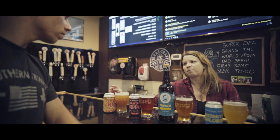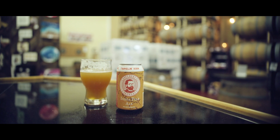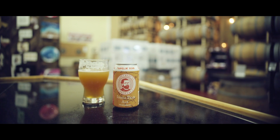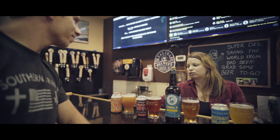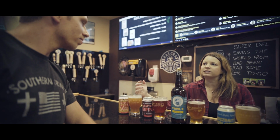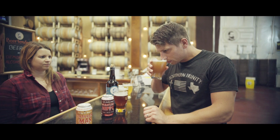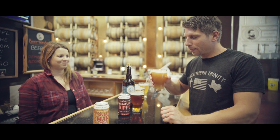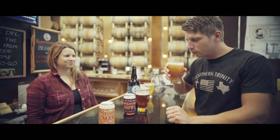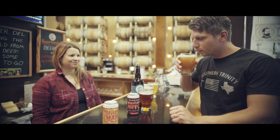And then our final one is Traveling Man. It's our rotating hop IPA. On the bottom of it, it lists the three hops that are in the batch. So this one's Citra, Mosaic, and El Dorado. These should always be a little bit on the juicy side, some fruit forward notes, but a nice amalgamation of flavors. Juicy as can be. Smells like a big batch of tropical fruits, mango in there, a little bit of pineapple. Makes you feel like you're in the Caribbean or Hawaii.